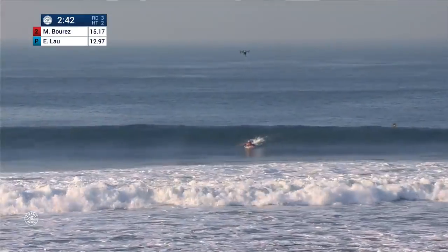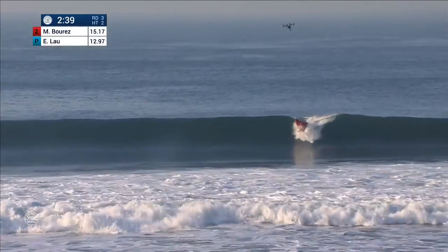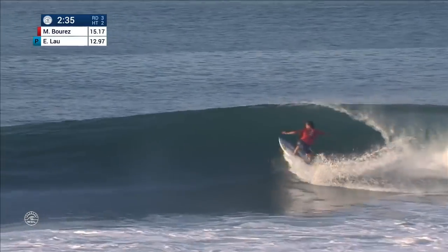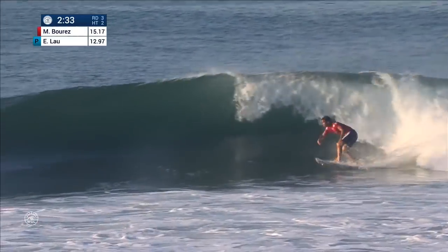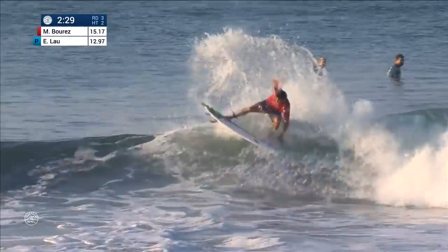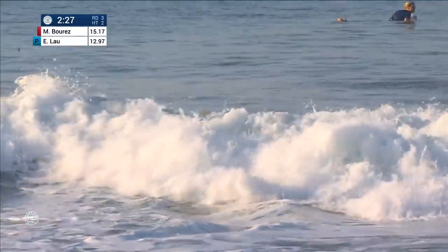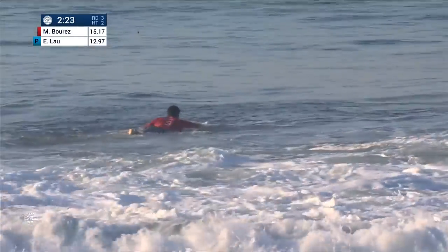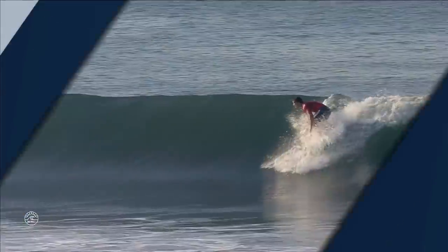Owen Wright's been involved in the title race ever since he qualified and won Rookie of the Year way back in 2010. Michel up again without priority. Oh my God. Throwing some water to the sky. Vertical snap, blowtail finish. Let's give Michel more time on the clock. I'm enjoying his act today. Quite a chunky score, really.